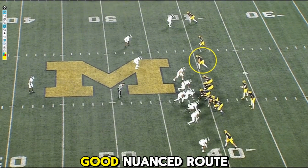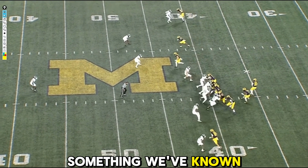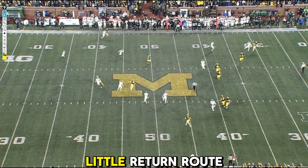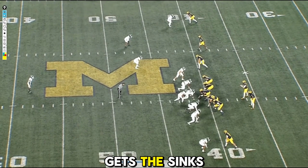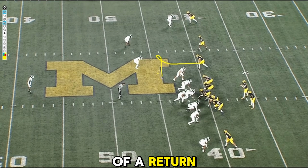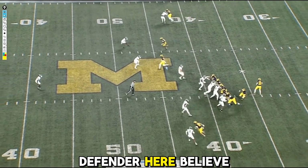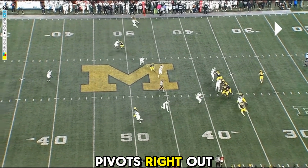He's a very good, nuanced route runner, very smooth mover, something we've known about Colston Loveland ever since he came out a few years ago. Look at this little return route he pulls where he dips his shoulders down, sinks the hips down. This is what I love to see. A little bit of a return route to the inside makes that overhang defender believe he's coming in. Look at the hip sink, and he just pivots right out to it.